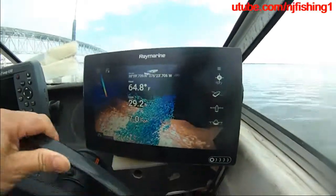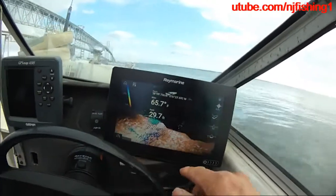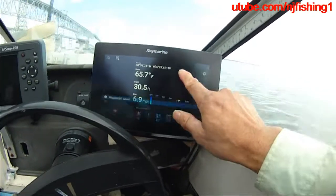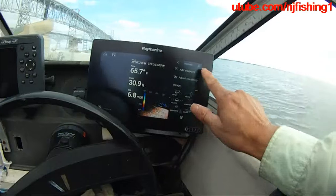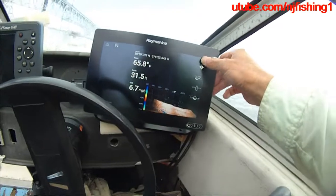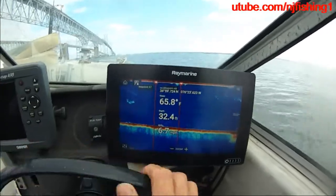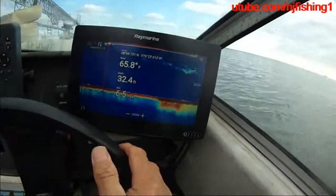Axiom 9-inch fish finder. You can see tons of fish right here. I'm gonna change it to the... we're going at 7 mph. Lots of fish here. I'm gonna try to change it to a different sonar mode. Yeah, see, that's lots of fish there. Going at 6.5 miles per hour.